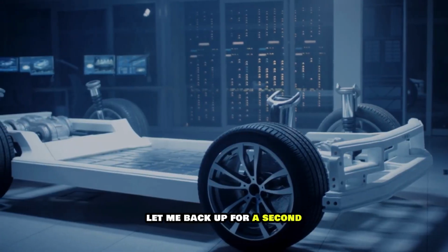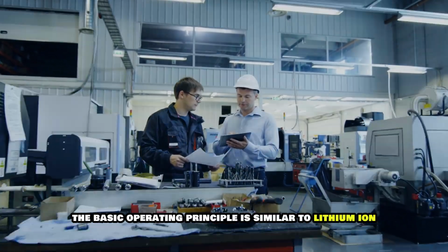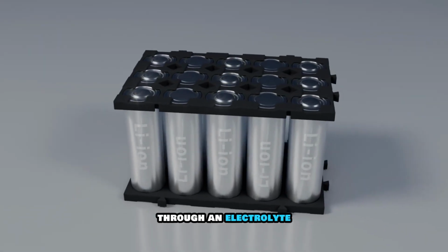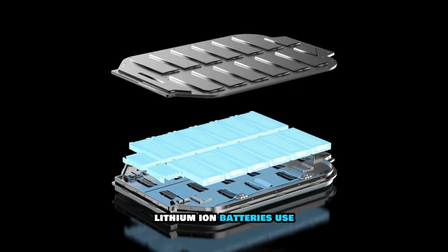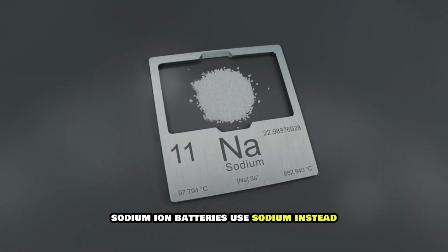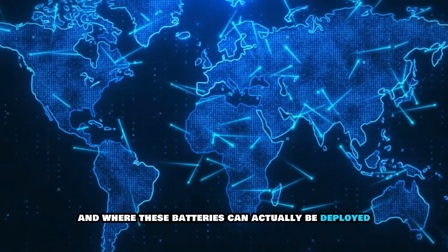Let me back up for a second, because if you're not deep into the battery world, sodium-ion might sound like a minor tweak to existing technology. It's not really. The basic operating principle is similar to lithium-ion. Ions move between a cathode and an anode through an electrolyte when the battery charges and discharges. The fundamental difference is what those ions are made of. Lithium-ion batteries use, well, lithium. Sodium-ion batteries use sodium instead. And that one swap carries enormous consequences for cost, supply chains, and where these batteries can actually be deployed.